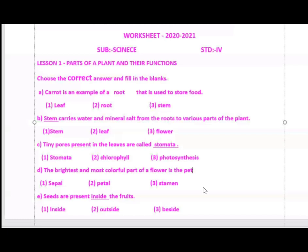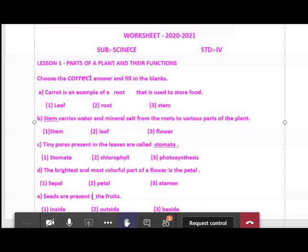Question D. The brightest and most colorful part of a flower is the petal. Petal. Okay, next one. Seeds are present inside the fruit. Right. See, children, from the beginning, read one more time. Okay, mute your microphone. Very good, children. Mute your microphone.